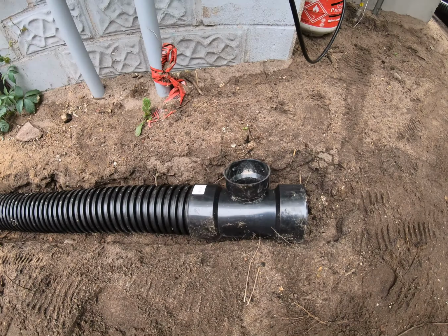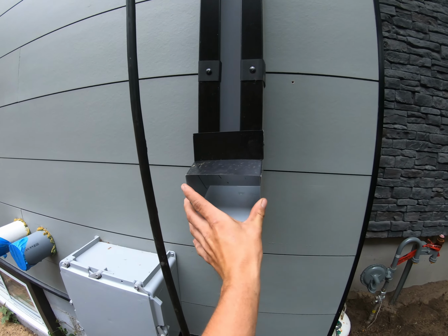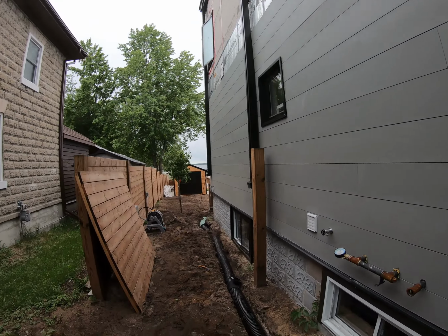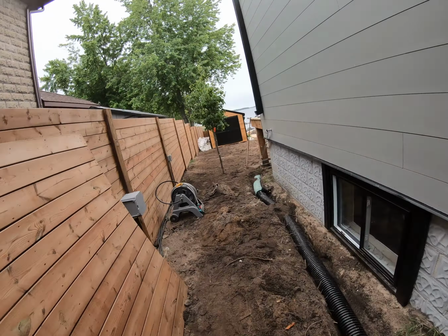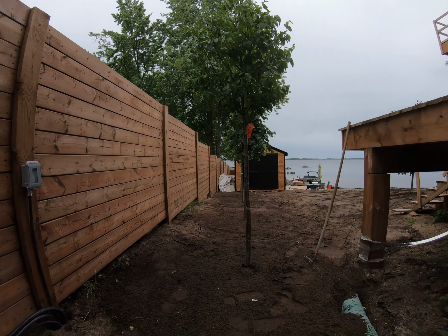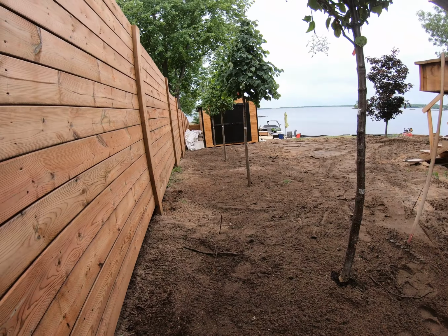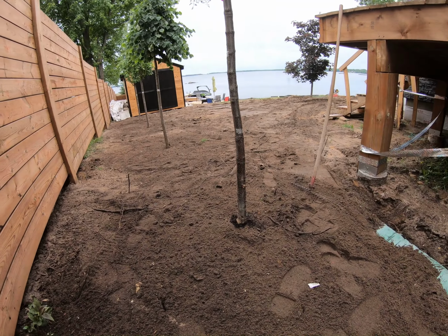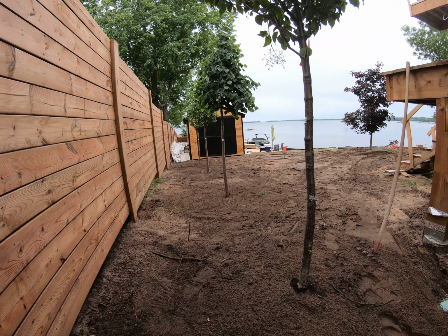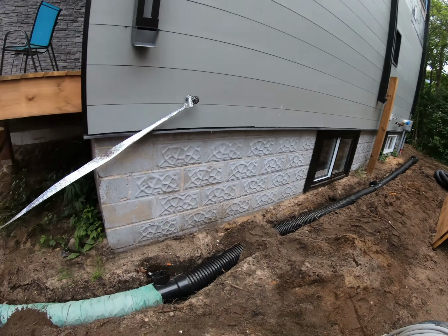We may need different tees to swap out because these are 4-inch and a bit bigger than 4-inch. It's a flat roofed house, so they have square downspouts. Yeah, planted these trees yesterday. Just finished putting soil around, grading around, doing a little half-assed subgrade. Yeah, looks fairly decent. Anyway, we'll check back with you guys in a little bit.